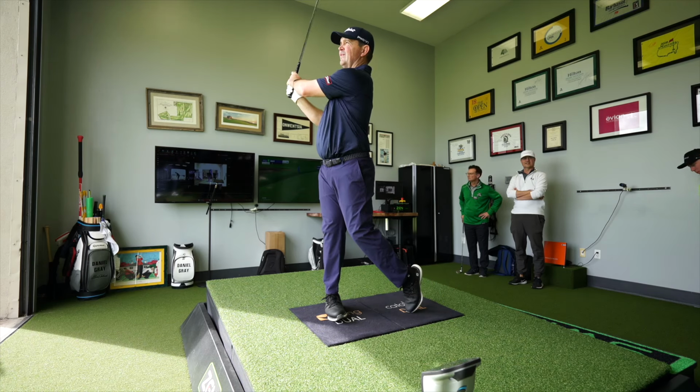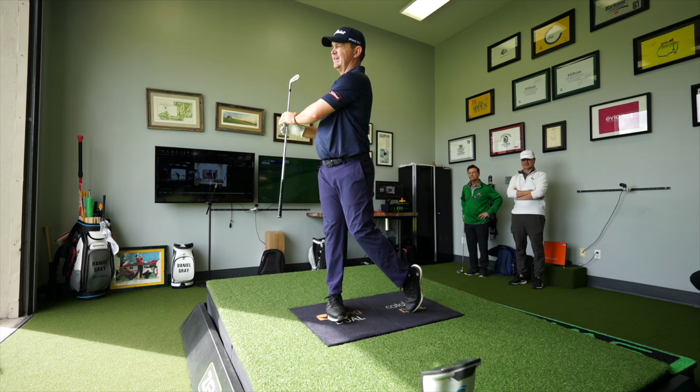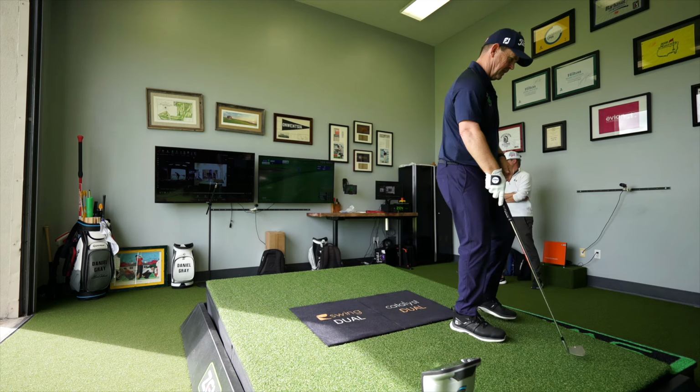So we've moved the stage now. The stage, you'll see, is he's hitting off a downhill lie, basically ball below his feet.